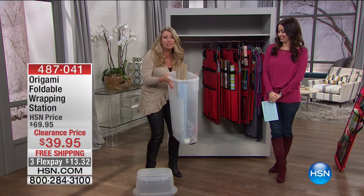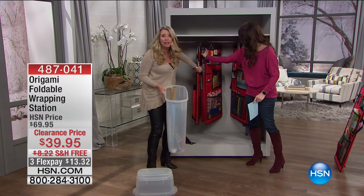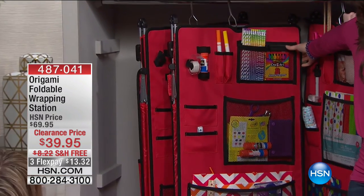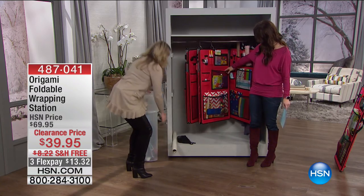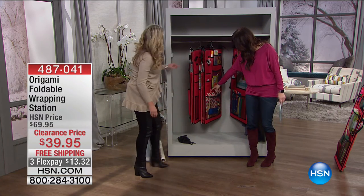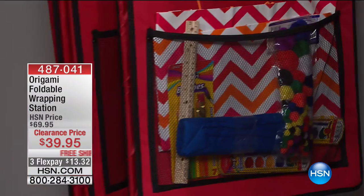But again, this is the alternative. Compared to this, look at this organization. It's night and day. I love it. This would be just fantastic because it's got a place for the tape. It's got a place for your scissors. It's got a place for all of your crafting supplies if that's what you want to use it for. All of those very expensive bags that we buy or when we get presents in them, we save them, of course, to re-gift with those.